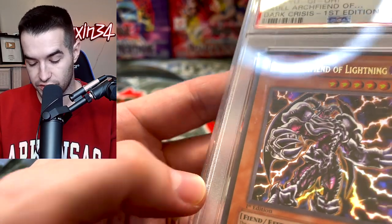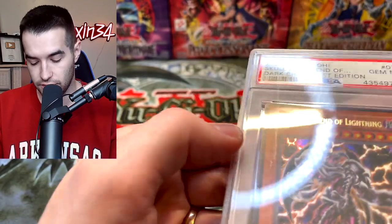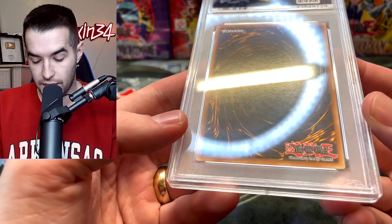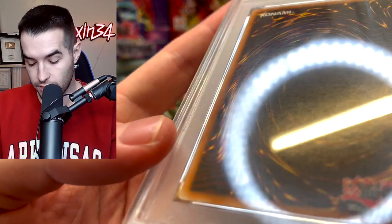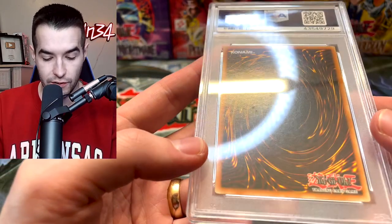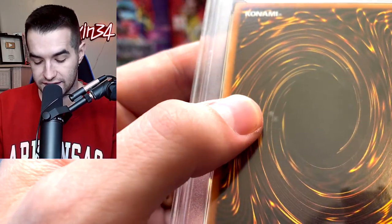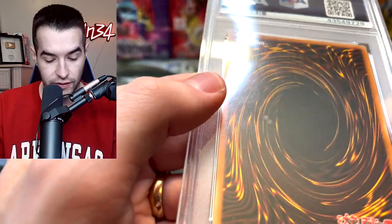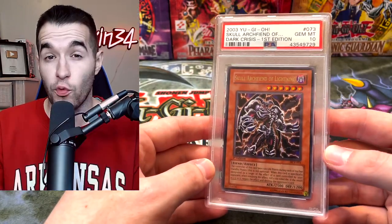A little bit of a scratch there or a scuff there, whatever that is. Yeah, it's not a scratch. That could maybe come off too. We got the back. Looks like there's some scuffing. I can't tell if that's on the card or not, just from the Dark Crisis back of it. That's just how it is sometimes with those. That print run around MFC and Dark Crisis, it looks like PSA went crazy on it and got some stuff in there, which is always unfortunate. So there's the Skull Archfiend, asking $450 for this one.